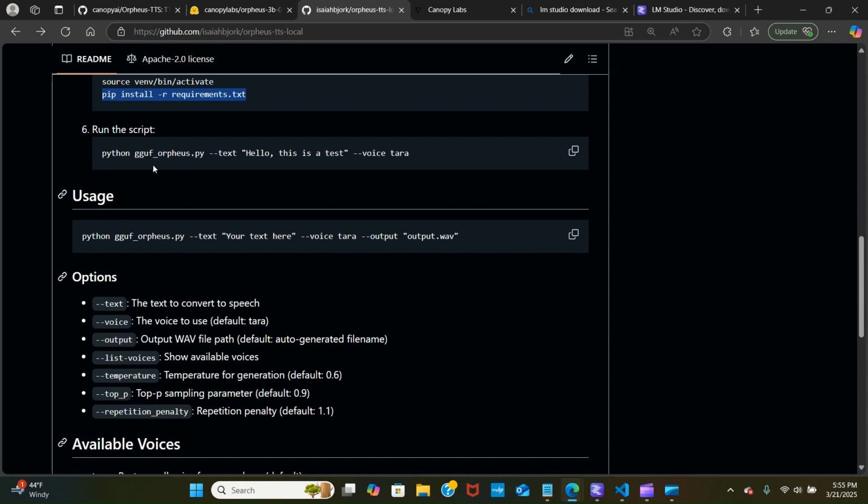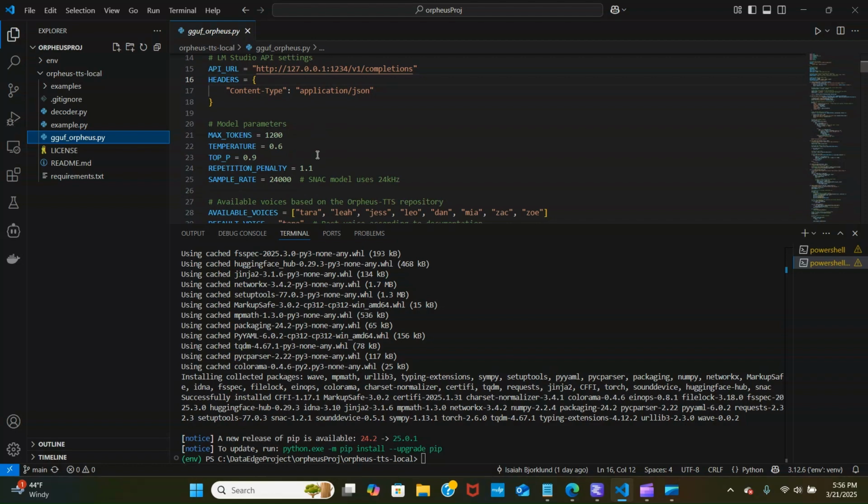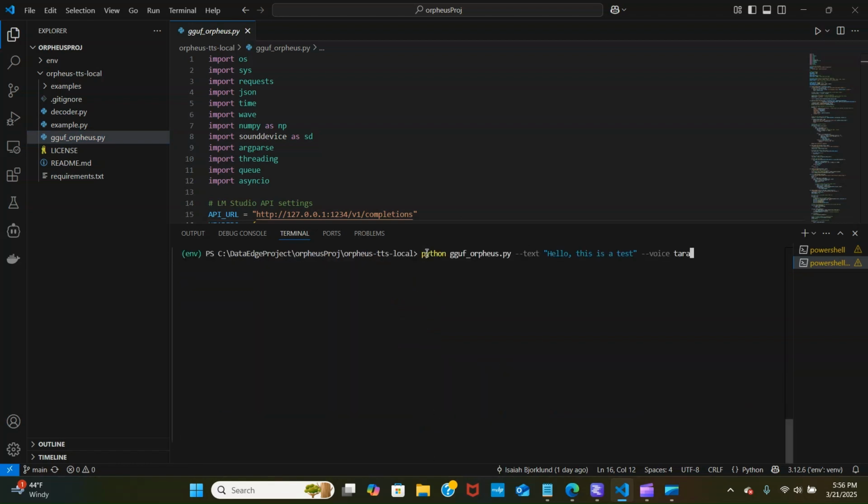So here is the Python file, and here's the text and there's the voice. If you wanted to save the generated speech, you can create an output file. You can name it any name that you like, and this is going to be the name of the output. So I'm going to copy this command and go to my VS Code. You can see this is the setting for LMStudio API settings. We have all the code written there already, so you don't have to do anything. All you have to do is paste the command here.